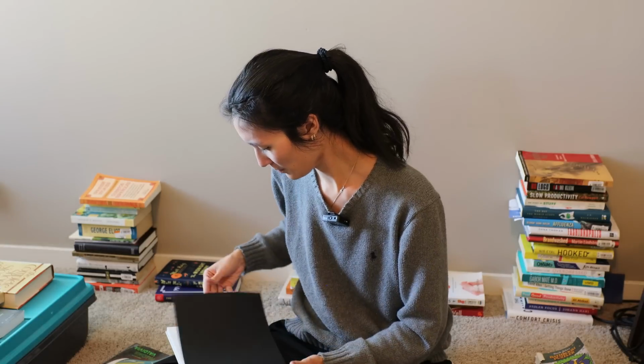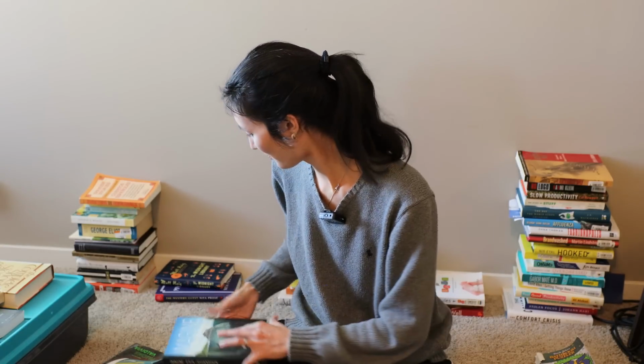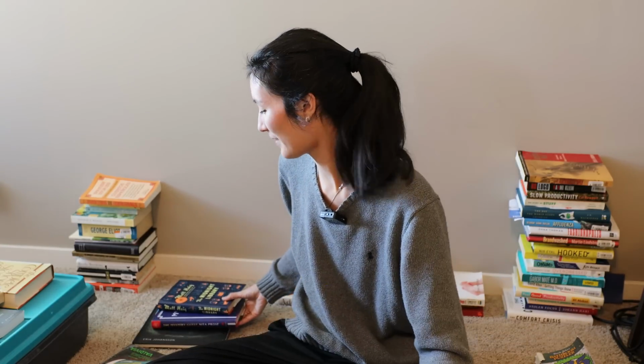Does it have an inscription? It does not. But some of the books that I've kept as gifts from friends do have inscriptions, and that's something that makes them special to me. I do still remember who gave it to me, and it brings back fond memories of the times that we had together.